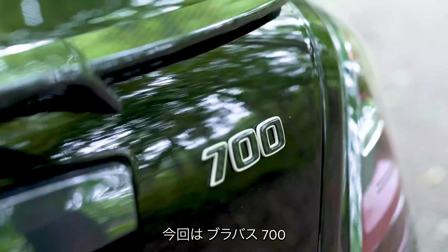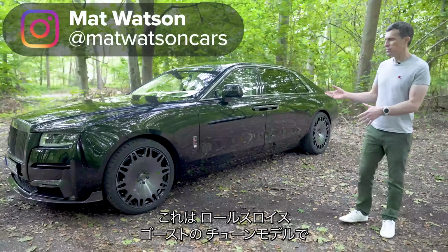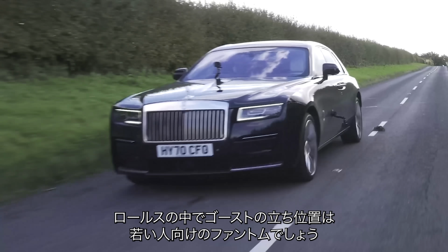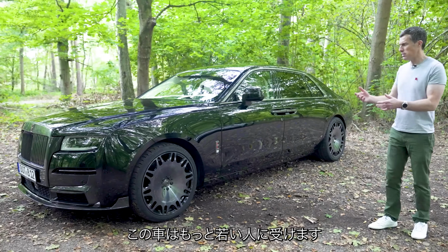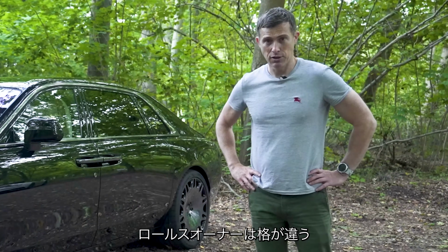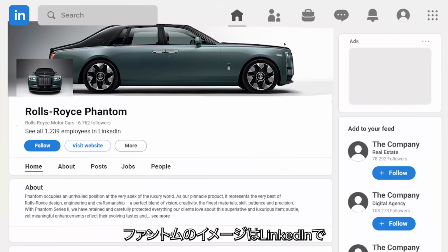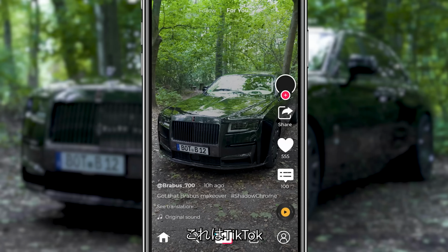This is the Brabus 700 and it's a little bit like TikTok. Now let me explain. You see, this is a teen version of the Rolls-Royce Ghost, and Rolls-Royce itself bills the Ghost as a younger person's alternative to the more sensible Phantom, and this obviously will appeal to an even younger audience, such as me. It's the only time I've ever described myself as young, but you should look at the profile of Rolls-Royce buyers. So, you can think of the Rolls-Royce Phantom as being like LinkedIn. The normal Ghost would be Instagram. You see, this is TikTok.